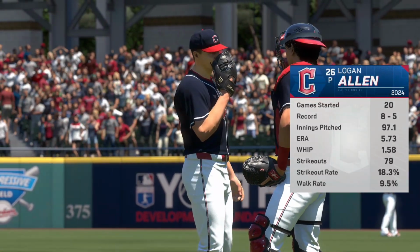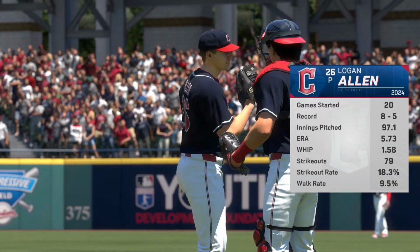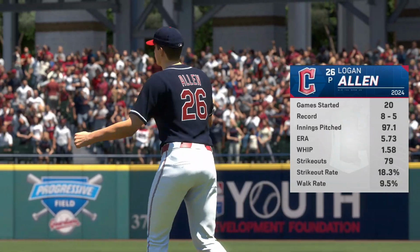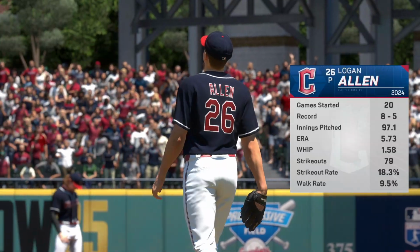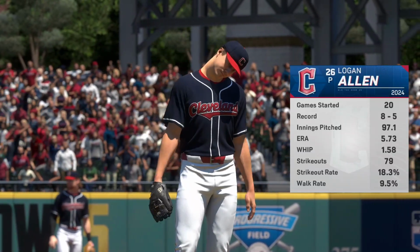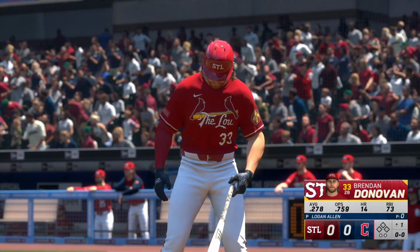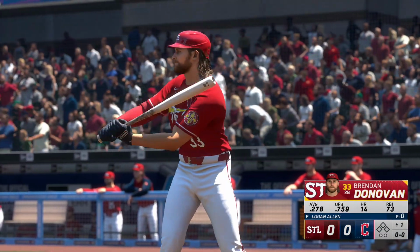And on the hill today, Logan Allen. How about a scouting report on him? He may not dominate, but he always keeps the club in the game. If you can score runs, you have a really good chance to win with him on the mound today. Ready to go. And stepping in for the Cardinals, Brendan Donovan.